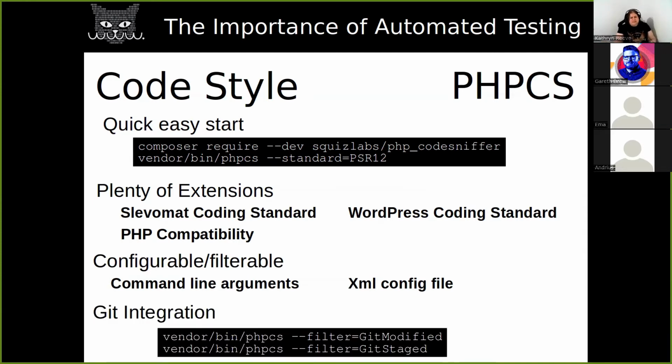And finally, I like PHP Code Sniffer because it has some really nifty Git integration with two of its filters, Git modified and Git staged. Git modified is any file that Git sees has been modified. That basically covers all changes that you have not yet made. So when you do Git staged, it basically covers all of the data that you've added.